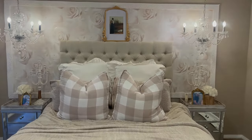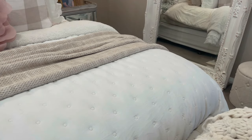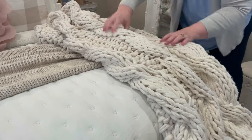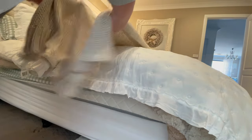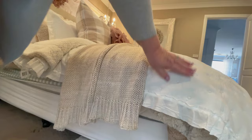Now, I really wanted to cozy up the space, so off camera I brought in this beautiful tufted ruffled comforter and placed it on the bed, as well as this gorgeous chunky knit throw, which is from Pottery Barn. I also added this gorgeous knitted throw blanket, and I love the neutral tones.